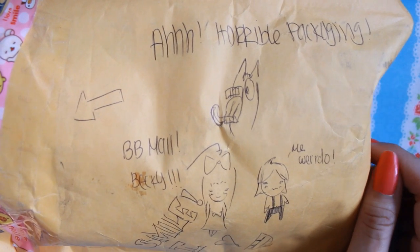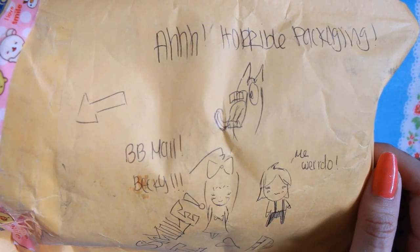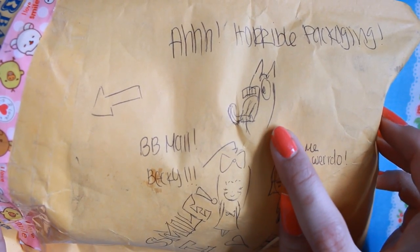You saw me open Kawaii Smiles package, and I'm going to open the second package that I got. I hope you didn't see the address, her personal information stuff. It's so cute. She drew on the back. Let me show you. Oh, whoops. Upside down for me, so I can't read what it says. I'll flip it over for you. It says, horrible packaging. That's a hilarious face.